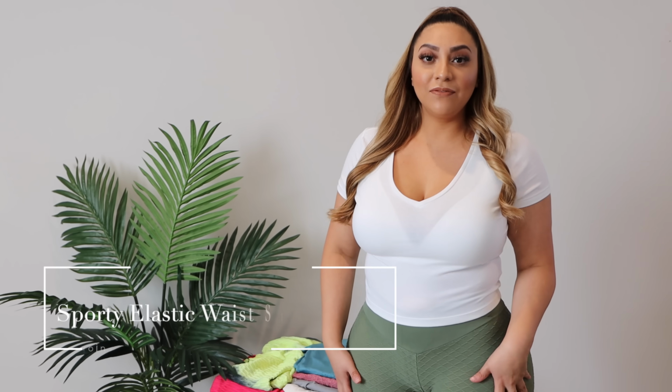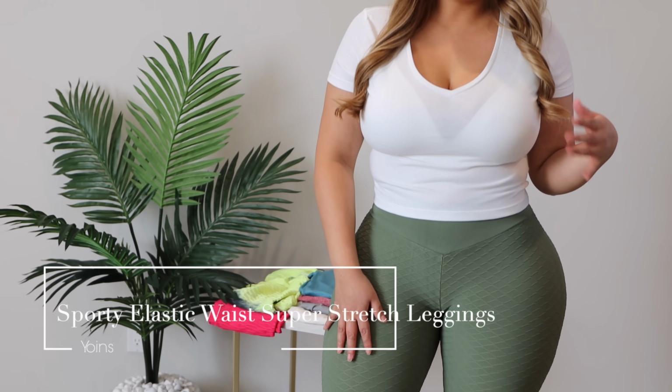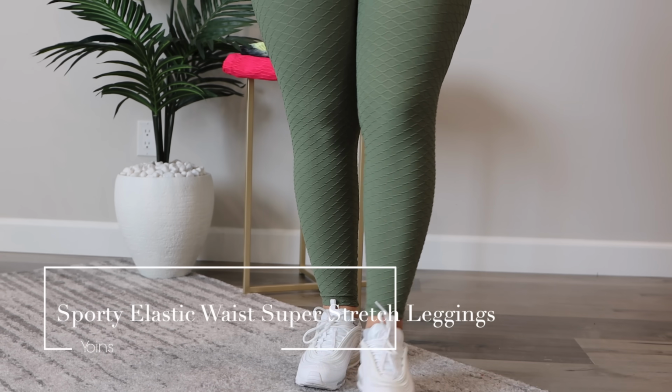This is my second pair of leggings, and they're basically like the first ones. It's the same style. I just got them in the color olive because I think they're perfect for fall, which is just around the corner.